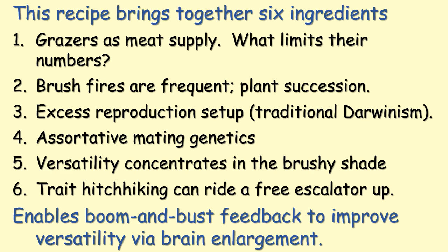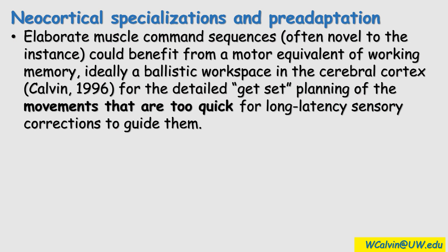Okay, now we've got the ingredients on. Let's go back and discuss our original problem, which is, why is the brain enlarged 3 times and then stopped? So now I'm going to switch to function and ask, of all the important things the brain is doing, what might some interesting consequences be?